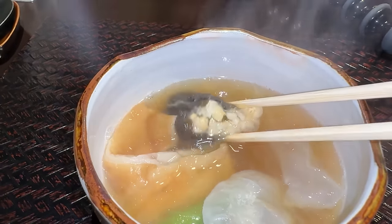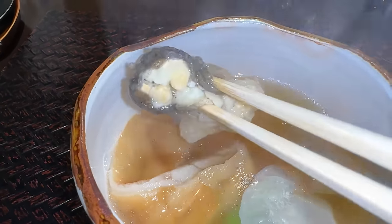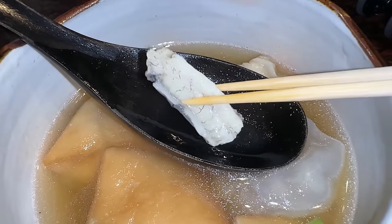Well, the eel is very fatty. They said this is blue eel, which is one of the fattier varieties. Oh, it is super fatty. Very gelatinous-y. Especially the bites with the skin. The flesh is just incredibly delicate. All right, you barely need to chew that.